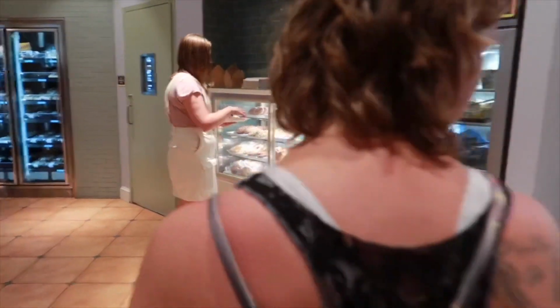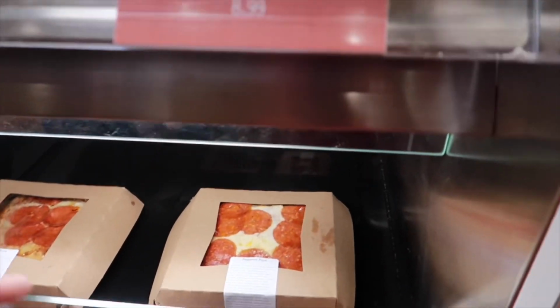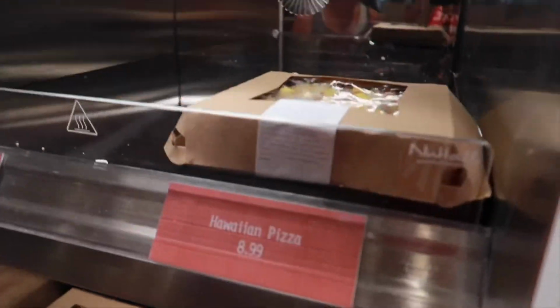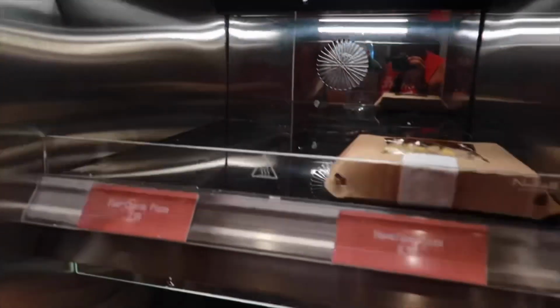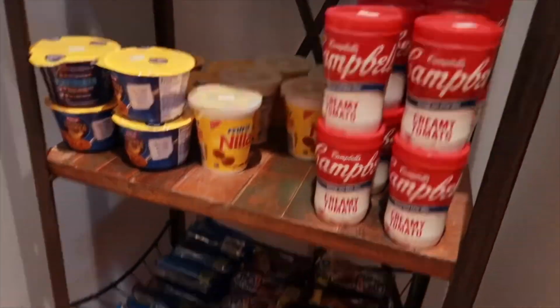So this is just your specific grab and goes. We got grab-and-go pizzas, Hawaiian pizzas. Who puts pineapple on a pizza? You would be amazed. But the pizzas are like $9, about average. We need soups. We got Ritz crackers.